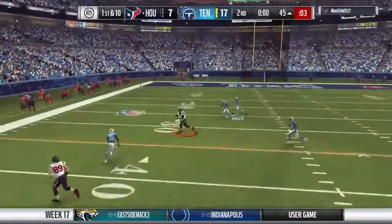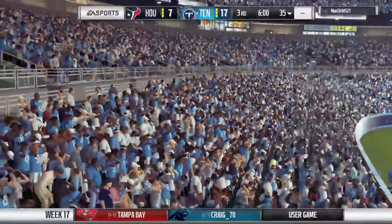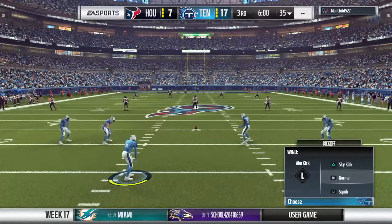And it's a fake. He's going to throw it. And all the gamble fails. It's incomplete. So we've come upon halftime here in Week 17 as we send you down to our EA Sports Studios in Orlando, where we find our man Larry Ridley with our halftime report.